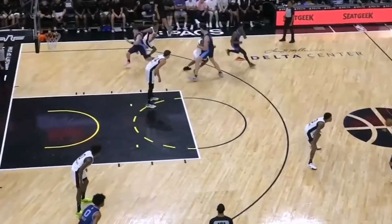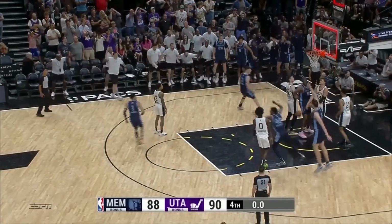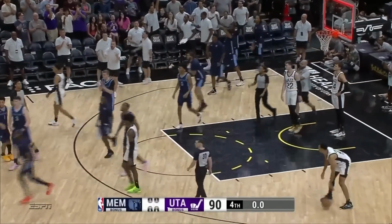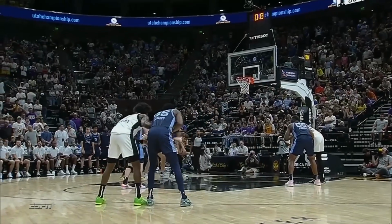In a thrilling matchup against the Utah Jazz, Edey demonstrated his ability to make clutch plays. With just 0.2 seconds left on the clock, he executed a game-tying tip-in that sent the contest into overtime. Now, that's the kind of stuff you love to see from a rookie. Unfortunately, the Grizzlies fell short, losing 97-95. Still, Edey's effort and skill were undeniable.